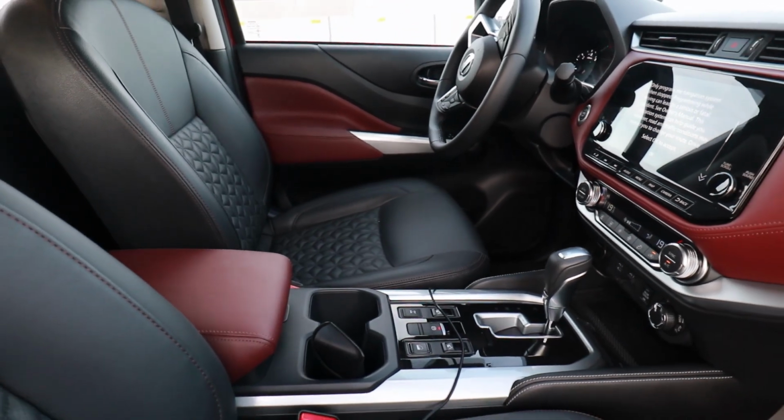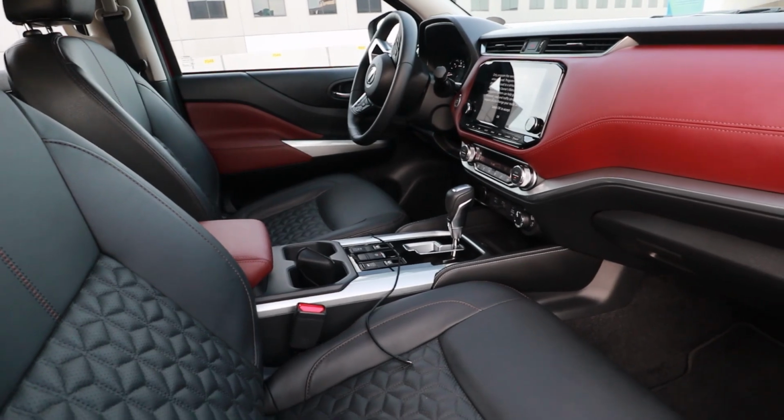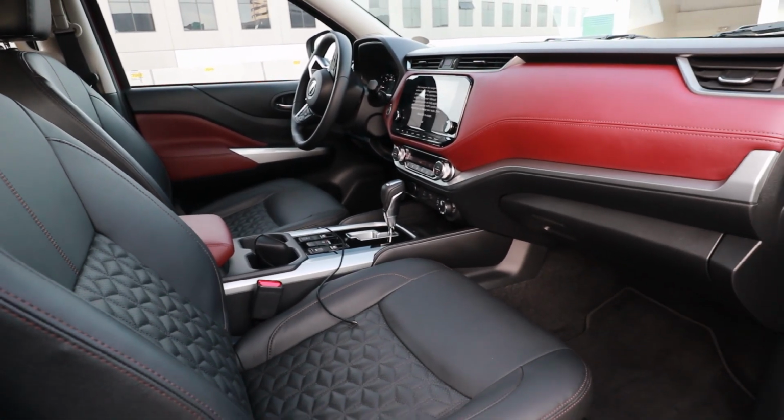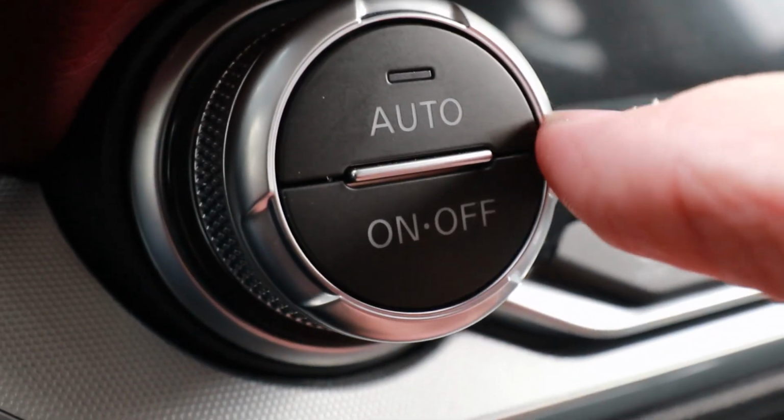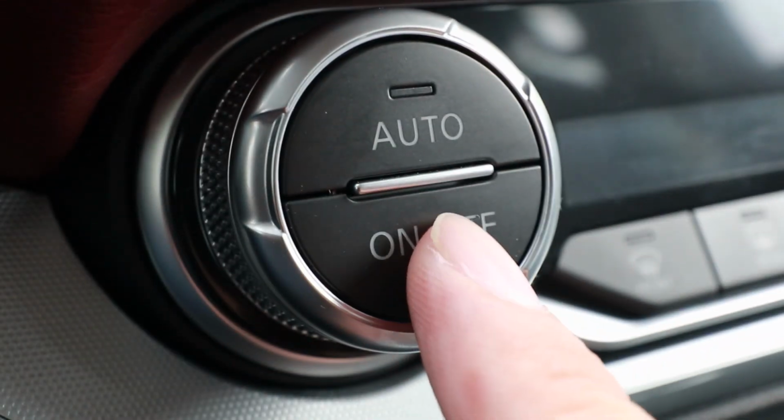So I've shown you this interior before, and I just want to say that it's still one of the best in the segment. I love the two-tone burgundy and black interior. I love these aluminum looking accents over here. I love how these knobs feel. They have a satisfying click to them. They feel like expensive knobs.